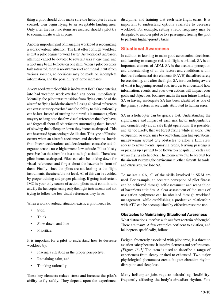Therefore, pilots increase airspeed. Pilots can also be looking down for visual references and forget about the hazards in front of them. Finally, since the pilots are not looking at the flight instruments, the aircraft is not level. All of this can be avoided by proper training and proper planning. If going inadvertent IMC is your only course of action, pilots must commit to it and fly the helicopter using only the flight instruments and not trying to follow the few visual references they have.